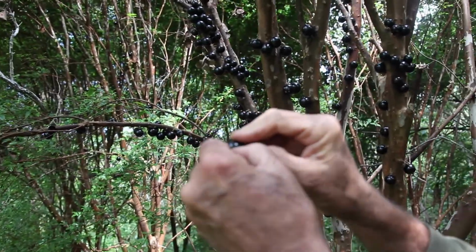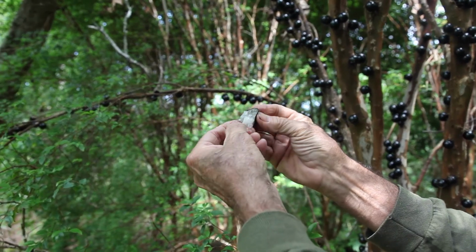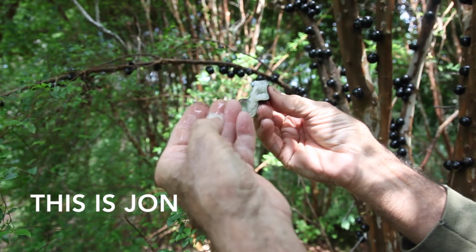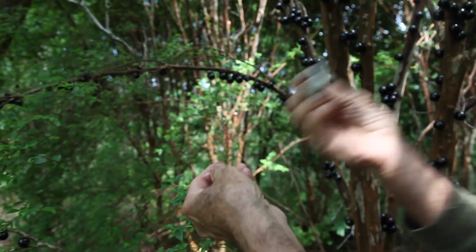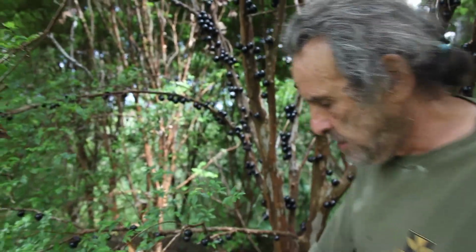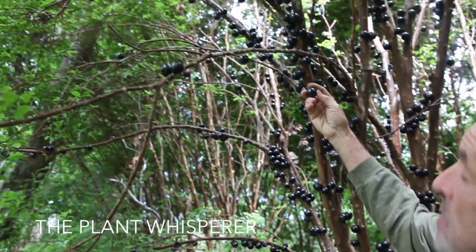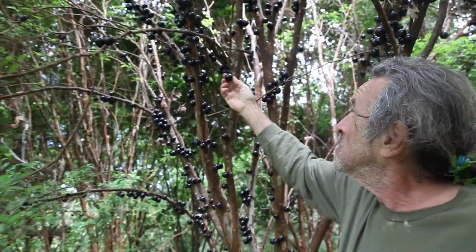And deep inside, very juicy, very sweet, and inside is the embryo. That's a fruit, but right here is the embryo. And that'll actually grow out two plants. And you can see a lot of plants on the ground here too. Jaboticaba really is one of my favorite fruits here.